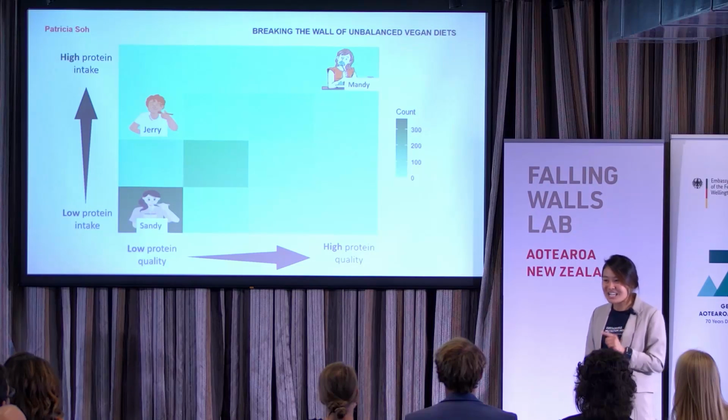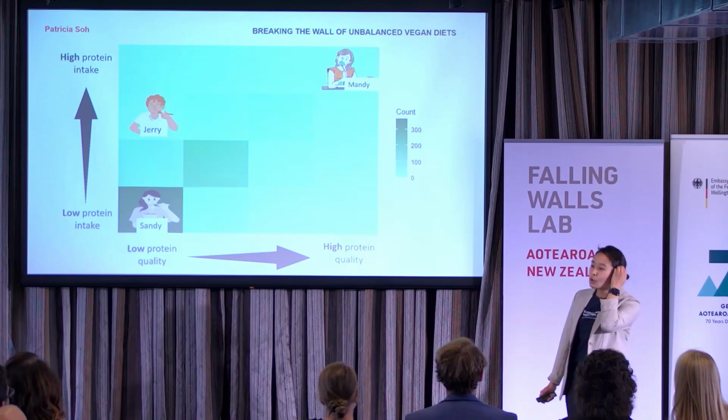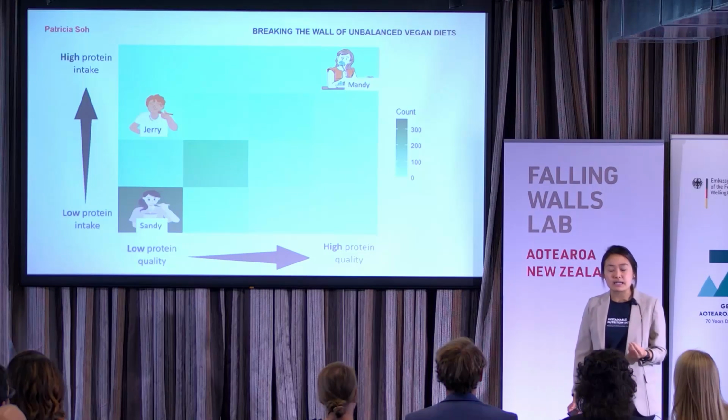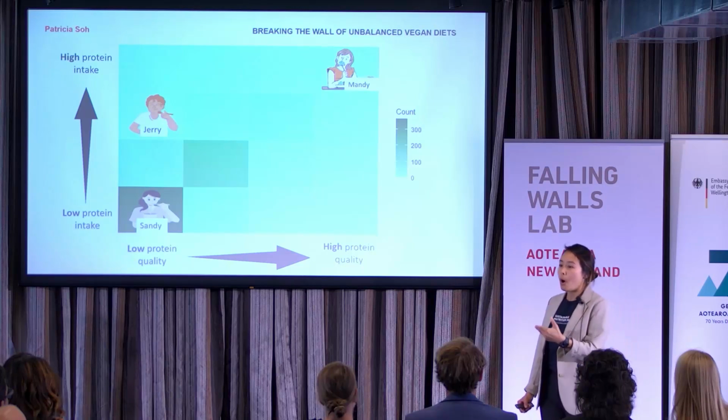You guessed it right. By using Mandy's diet as an inspiration, we can look more closely at what she's eating, what works, and from here on model suitable or more appropriate plant-sourced foods that would be complementary to each other in the right proportions to meet the nutritional outcomes of Jerry and Sandy. And this is not just for protein quality. It can be used to assess other nutritional patterns and the diets of humans and other animals as well.